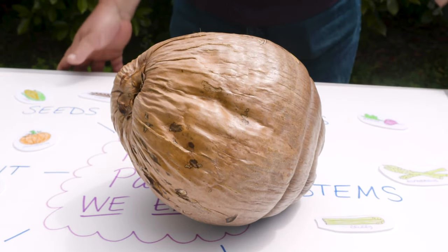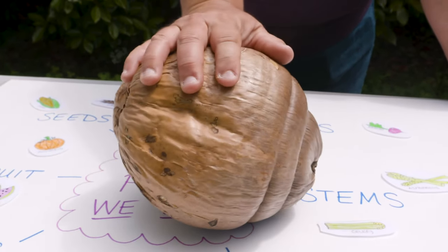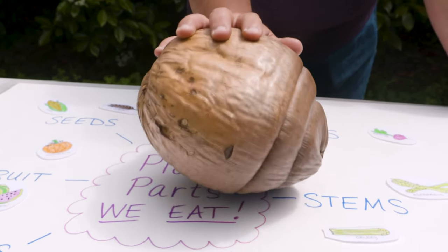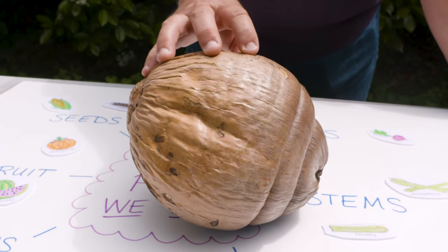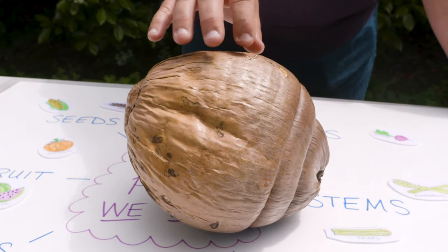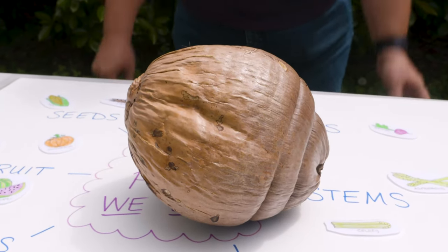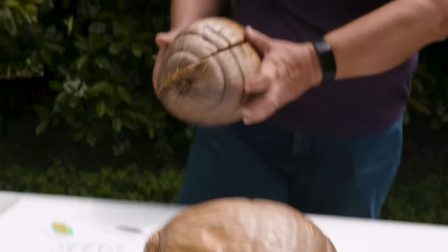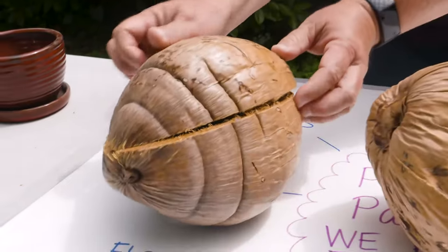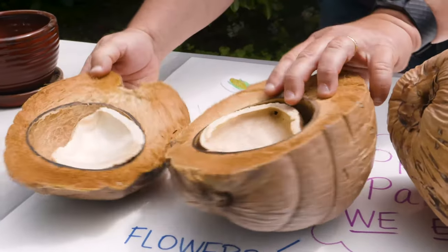You don't see too many of these in Oklahoma, but this is from a coconut tree, all right, a coconut palm. This is a coconut that is still in the husk. So this is not what you normally find at the stores. Normally they take this husk off, all right, because it's really hard to get off if you're not used to doing it.